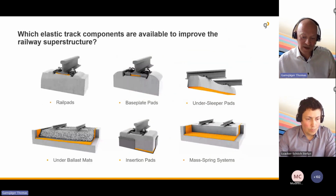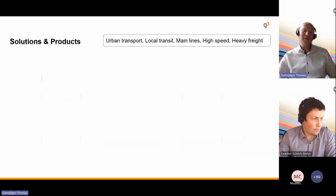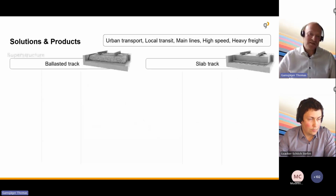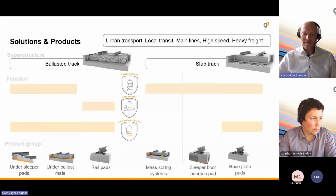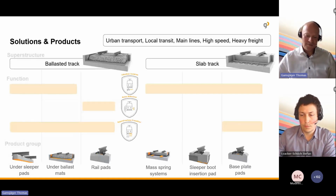And depending on the requirement, we are offering different solutions, different products. Here I will skip over a bit more quickly because my colleague will go into detail there. So really depending, okay, what line do you have? Is it urban transport, local transit, main line, high speed? Is it a ballasted track or slab track? What do you want to achieve? Vibration isolation, superstructure protection. And this simply then defines what kind of product you need, and what you would like to spend, which benefit and performance you would like to get.